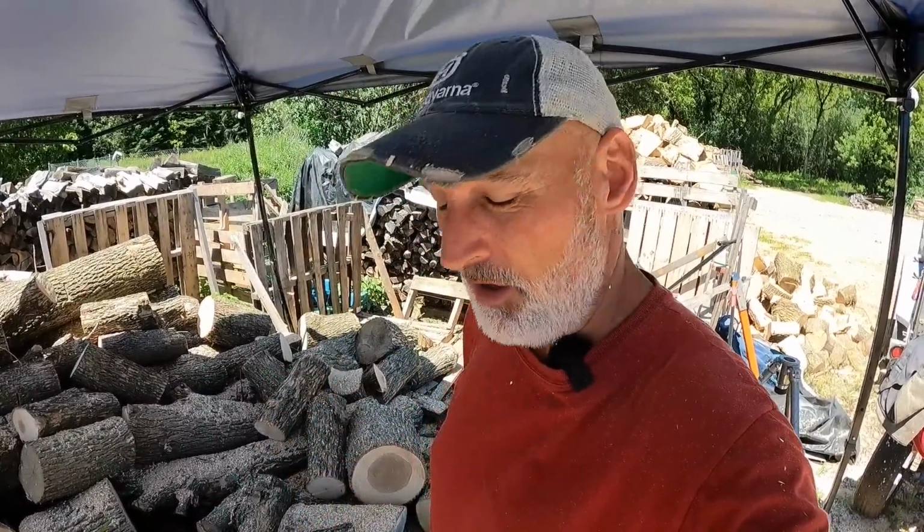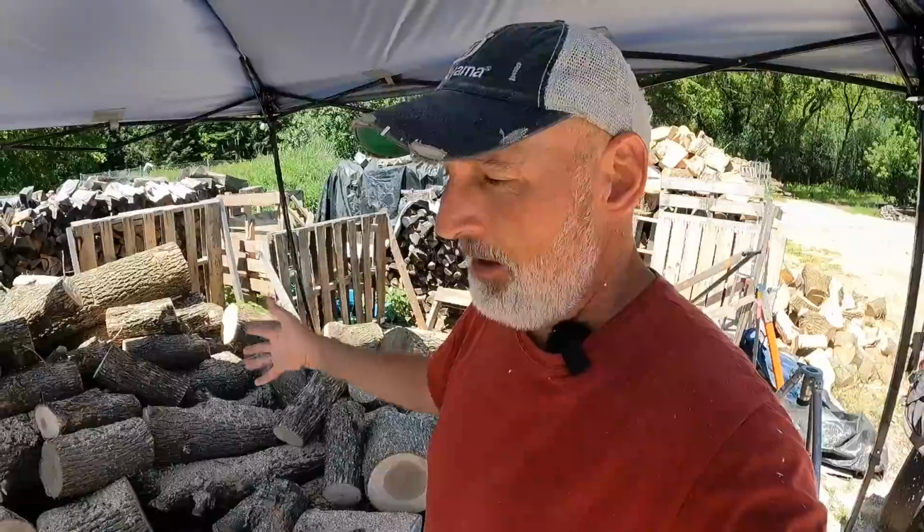Even if they're sharp, I don't like filling them right back up. It's not terribly hot today, but heat is the enemy of the saw. You want to let them cool down. So that's a big reason why I've got multiple saws. I like to cut with them till they're empty, put them in the shade, let them cool off. If I need to sharpen them, I sharpen them. Otherwise, I just fill them up.